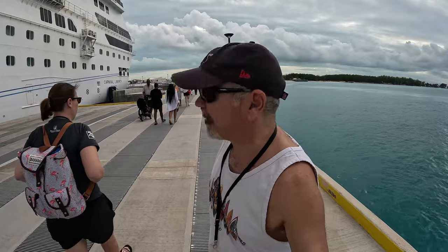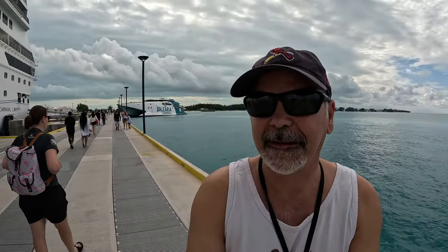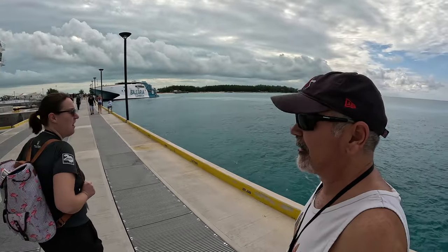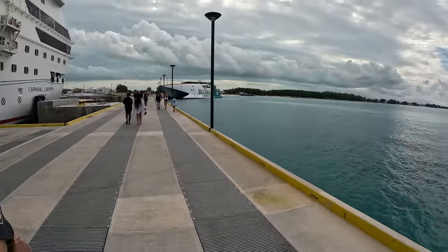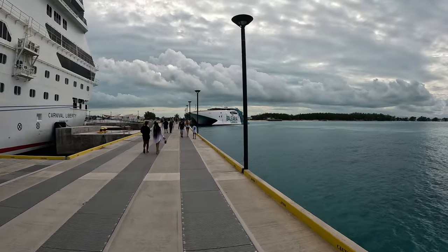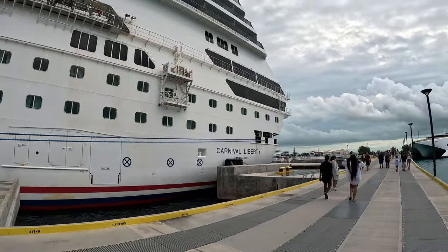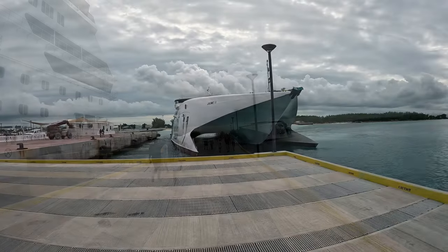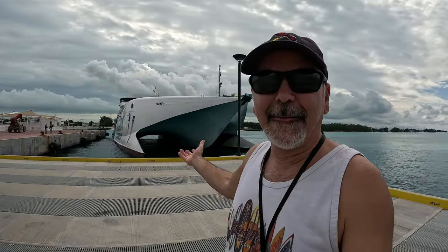If you know what this thing is, and if you've been on it, let me know. We're very curious. The shape is strange. And it's giant. Yeah. We're still amazed by this. I don't know what the advantage of being shaped like that is.